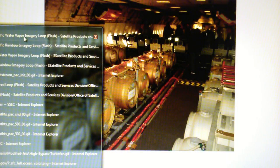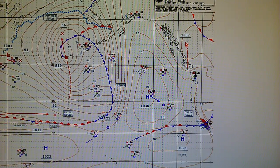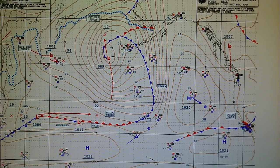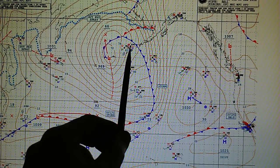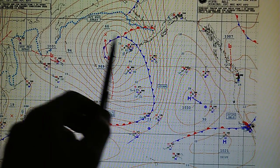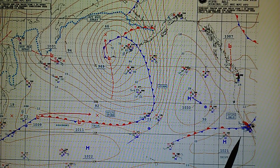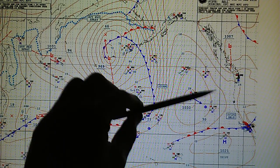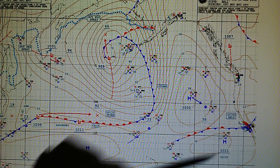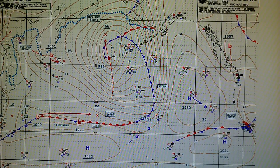All right, let's go back to the surface analysis map. And we see the high pressure parked in place right here. This is installed to block that 969 millibar storm system right here. And we have high pressure right down here. They've got this jet stream flow sort of pinned between a sandwich of high pressure. And this is supposed to drop down. This one right here is supposed to drop down according to the people on TV.